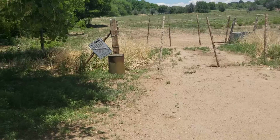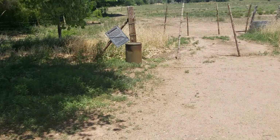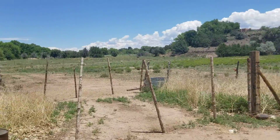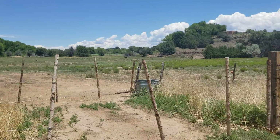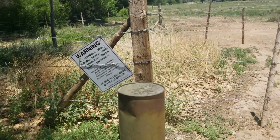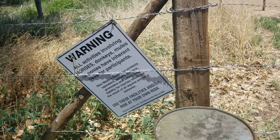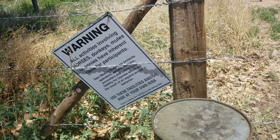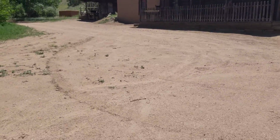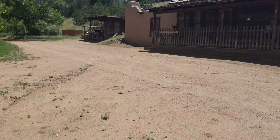All activities involving horses, donkeys, mules, or ponies have inherent risks for participants. They do. Oh, there's horses over there. Way over there, you can see. Horses. Yeah, warning. Yeah, I used to like riding horses when I was a kid. Hello.